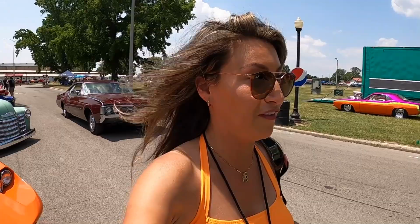The Prostreet Alley here at the Street Machine Nationals. This is where the noise is. This is where we're going to find this crazy engine. So I have to come. And it looks good.